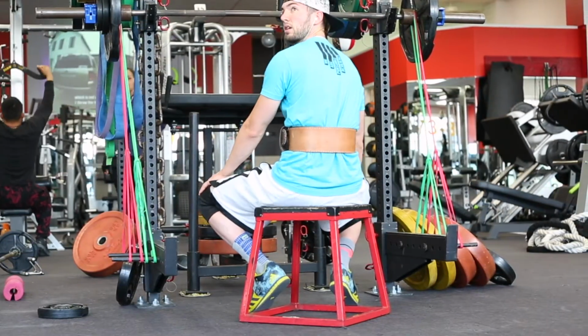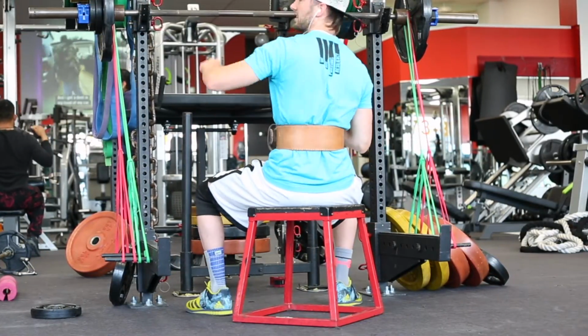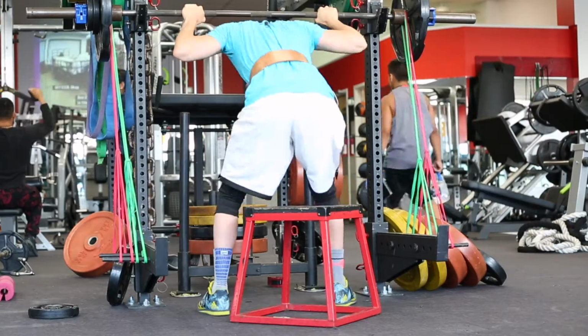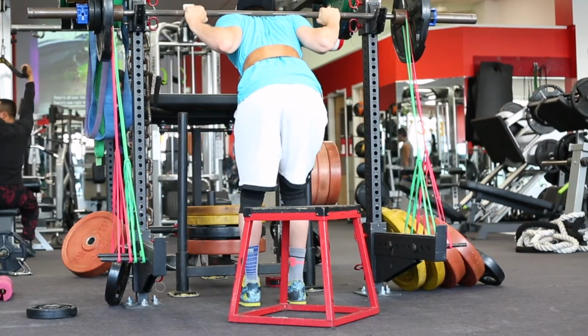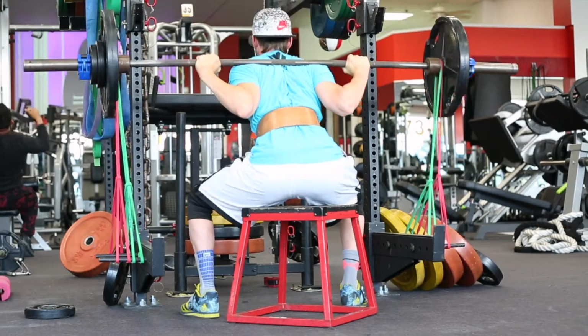So speed box squats, dandy. Bumped it up to the double banded again, just getting a little bit more band tension than we did the previous times. For all 8 sets of doubles, I did 150.